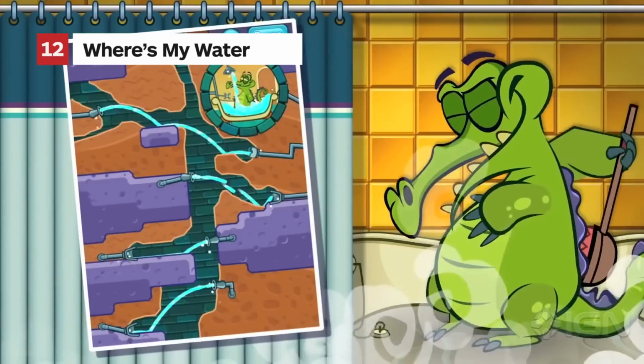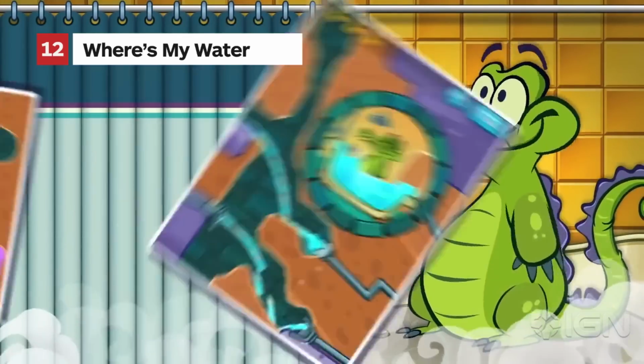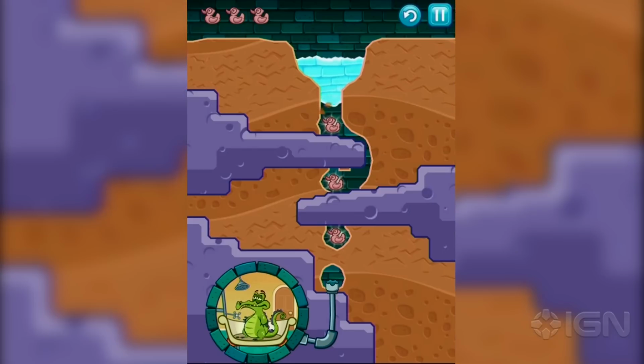Where's My Water is intuitive enough that even young children can grasp its core concept. But like all the physics puzzle greats, there's a huge amount of hidden depth.